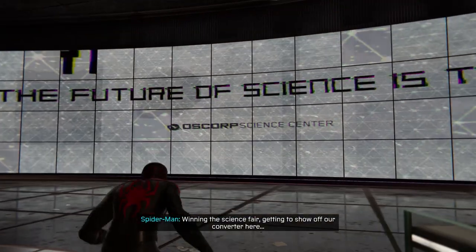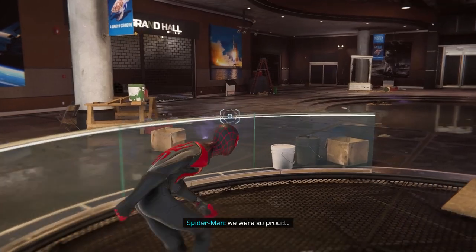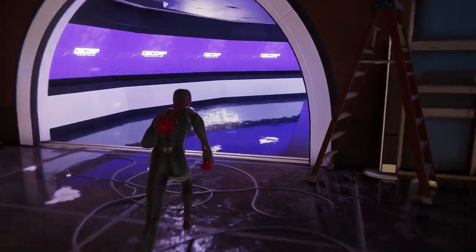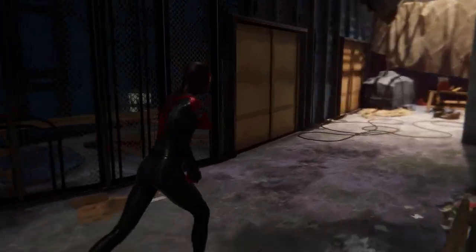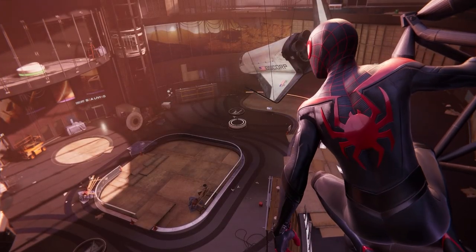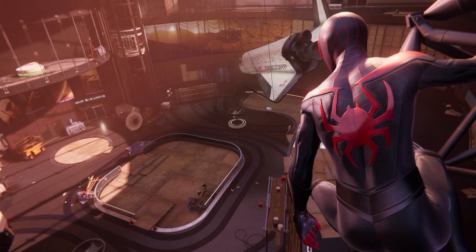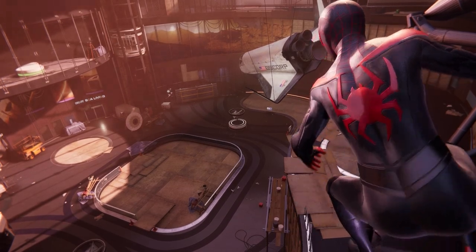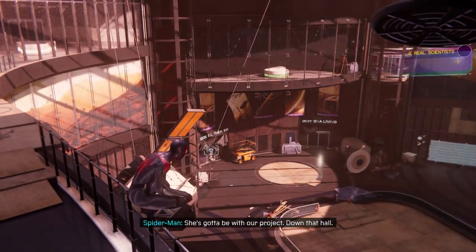Winning the science fair, getting to show off our converter here. We were so proud. Finn! Come on, we need to finish this. You and me. She's gotta be with our project, down that hall.